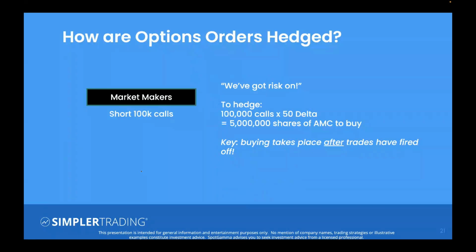Now, delta is derived from a model like the Black-Scholes model, where you put in a bunch of parameters and out spits this number called delta. And that basically says, hey, for every call you sell, you got to buy 50 shares of stock. So that's where that delta number is derived from. Don't hang up on that. The key here is to note that those 100,000 calls equates to 5 million shares of AMC stock to buy.